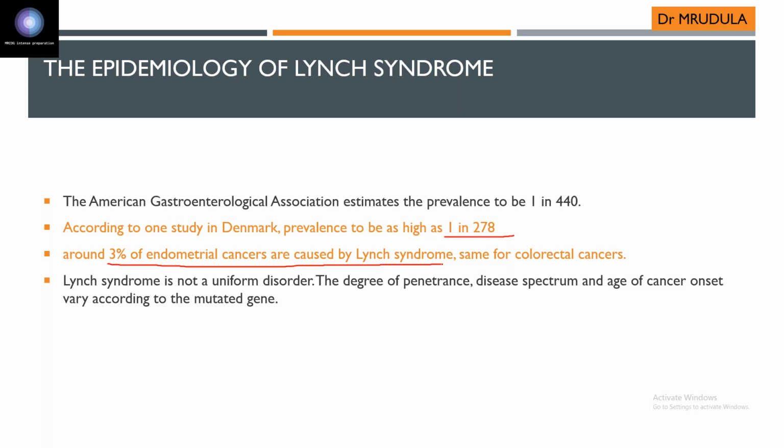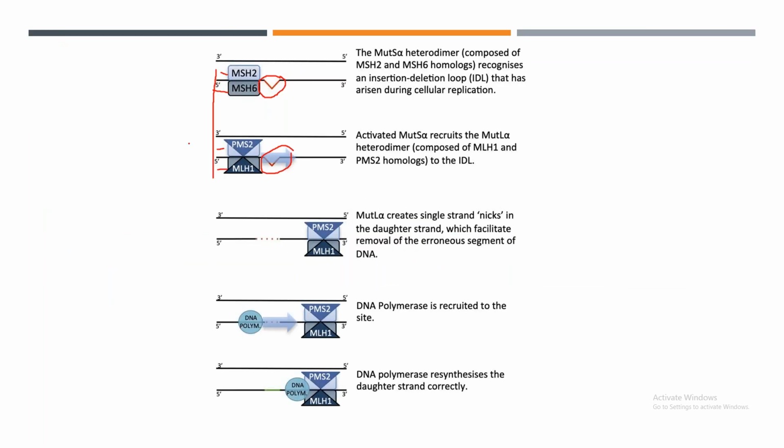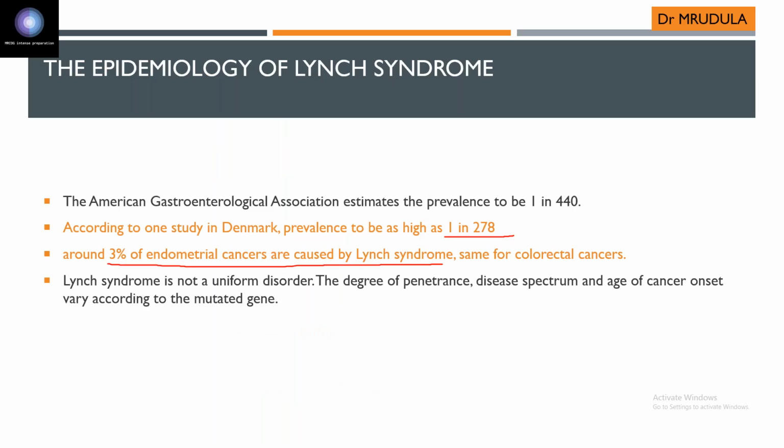And this Lynch syndrome is not a uniform one, because here the degree of penetrance, disease spectrum, and age of cancer onset vary according to the mutated gene. So we have seen there are at least 4 genes which are responsible for these mutations in this MMR system. So according to the gene, the penetrance, which cancer will occur, what will be the presentation, and what will be the age of presentation, all differ according to the mutated gene.